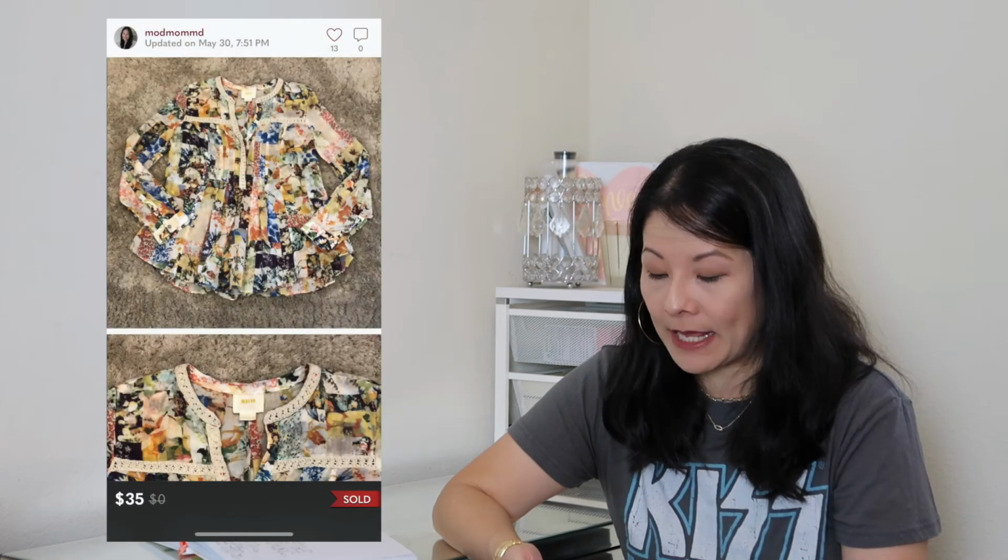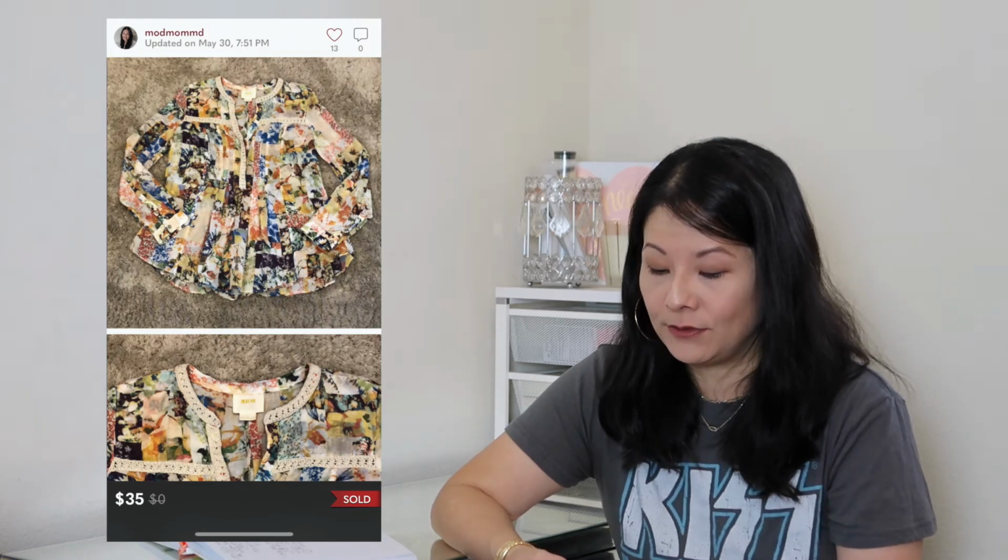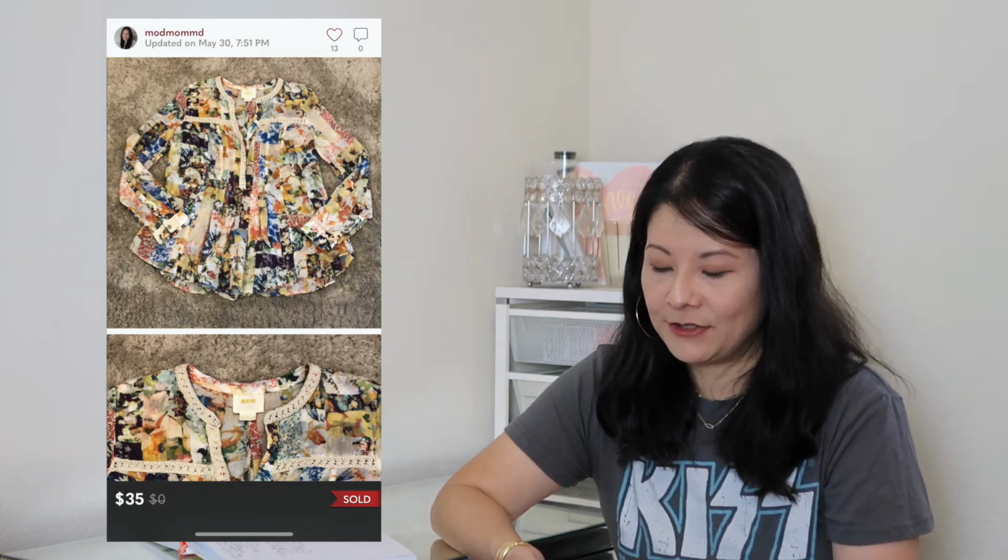And then the fourth item was from Anthropologie. It was this Maeve Peplum crochet Henley blouse in a size 2. So really fun print, as you can see here.